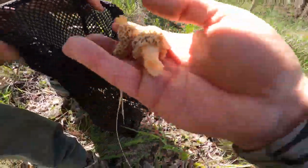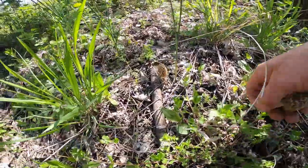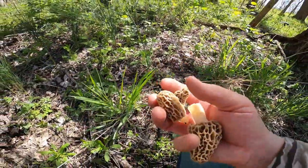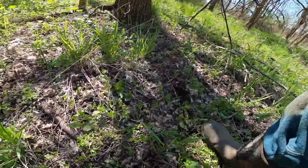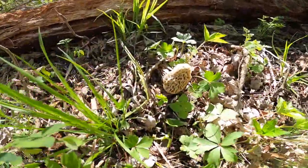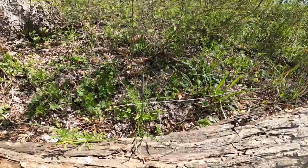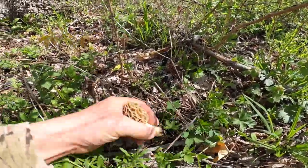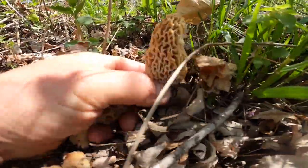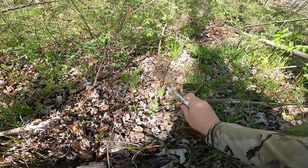Oh, look at that. That's beautiful. There's three all in a row. Wow. One, two, three. Are they going to be all the way down this hillside? Look at that beauty. Look at this. One, two, three. Look at this nice little spot.